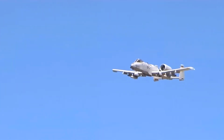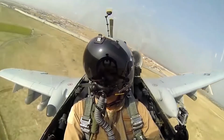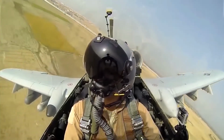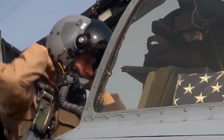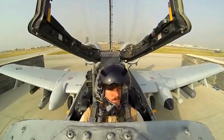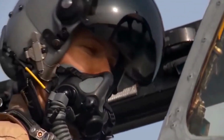The power plant consisted of 2 General Electric TF-34-GE-100 turbofan engines. Thanks to them, the aircraft could accelerate up to 850 km per hour, climb to a height of 13,000 meters and cover a distance of 750 km with a full combat load.